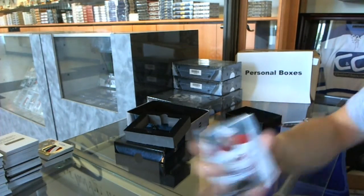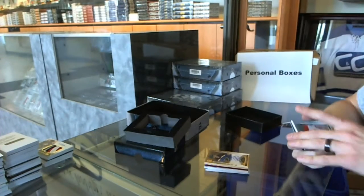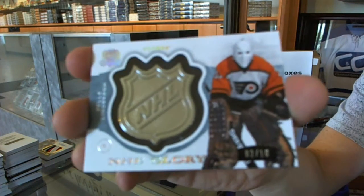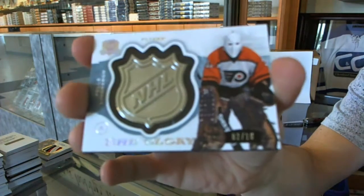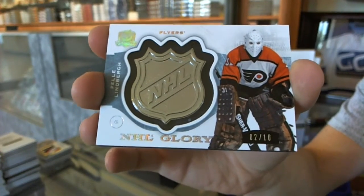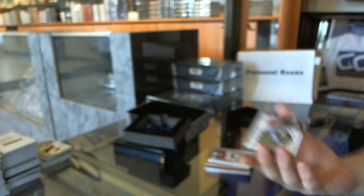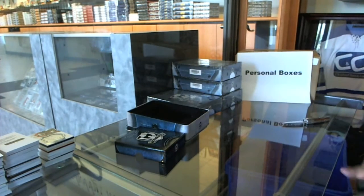We've got a rookie autograph, number 249, Patrick Brown. Collation. And we've got an NHL Glory, number 2 of 10, Pelle Lindbergh. God, those look as sick as I was hoping. Wow. 2 of 10, NHL Glory, Pelle Lindbergh. There are autoed versions of these for obvious reasons. Pelle doesn't have one. Yeah, this thing's got some weight to it. That's a big card.